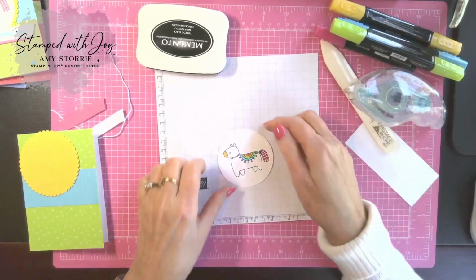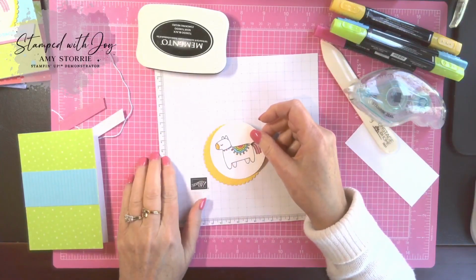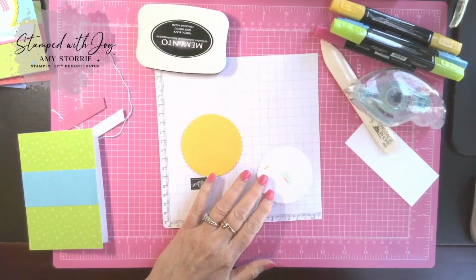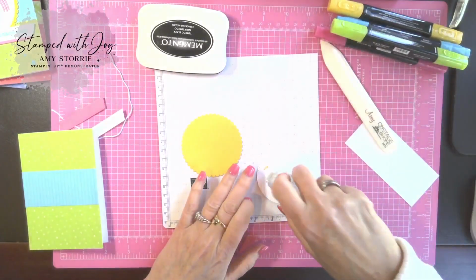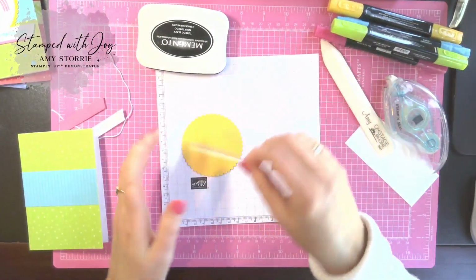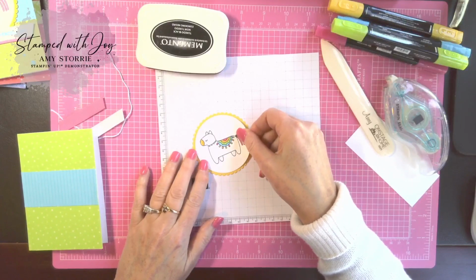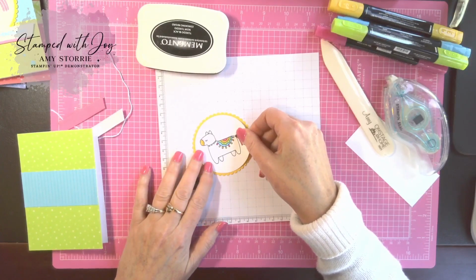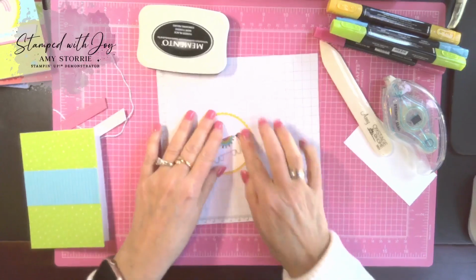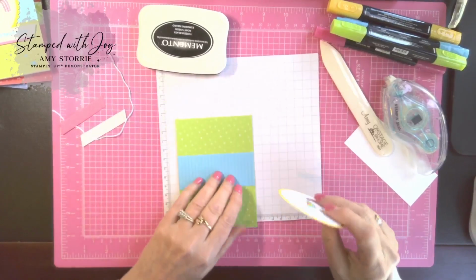All right, so there he's all colored in, and I cut this with the layering circles. You know what? I think that's retiring. Am I right, y'all? I think it is. I have not looked really closely yet at the retiring list. I have to be honest, I've been working on other stuff, so I just haven't had a chance. But I'm pretty sure those layering circles are on the list. Correct me if I'm wrong.